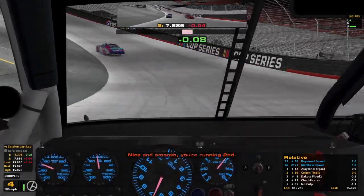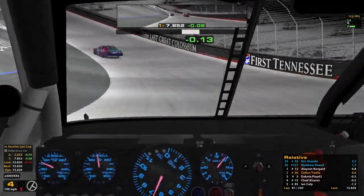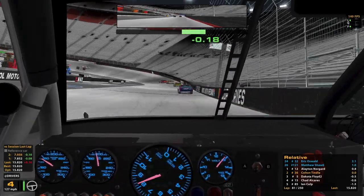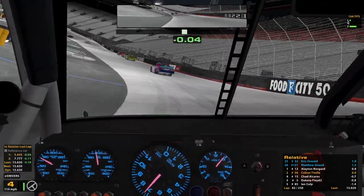Not as smooth, you're running second. So far so good. Chad having a great time moving forward as well. I think it's really working for us. I think our practice really helped, because we did both do some long runs and talked about what we were experiencing in that hosted practice session. It's looking pretty good right now for us.